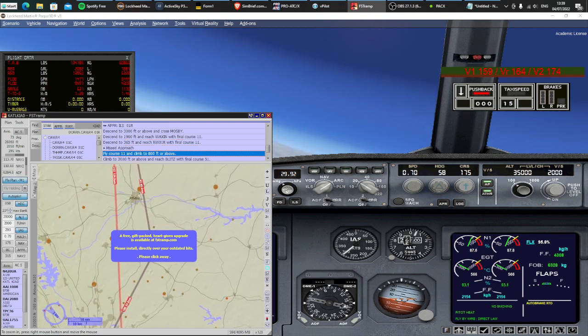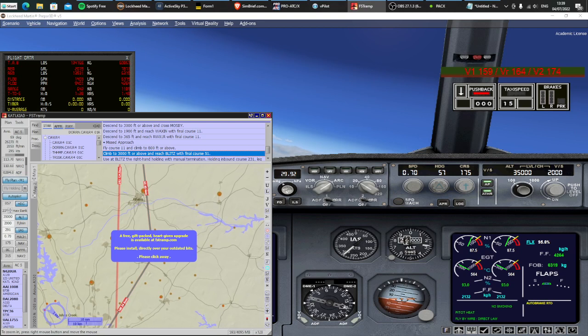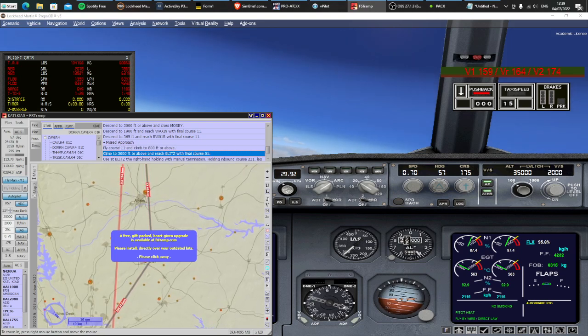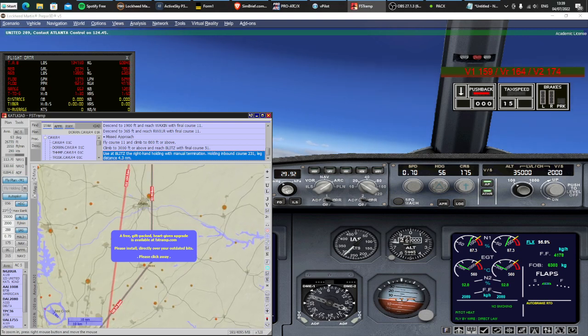Missed approach procedure, we fly course 011 to 800 feet or above, so we fly runway heading. We make a right turn to Glenn's with a course of 051, 3000 or above. We're not too worried about that. And then we do a holding there, so if we need to do that, we'll probably just take some vectors from Pro ATC. Not too worried about that.